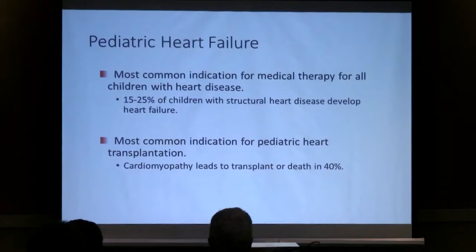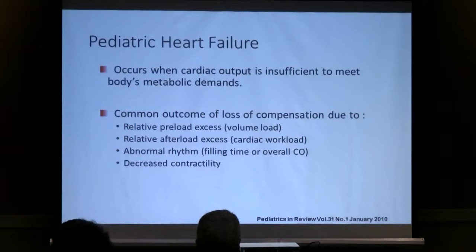So this is common also in pediatric heart disease, and a good proportion of those, even with plumbing problems with structural heart disease, will develop forms of heart failure from either extra blood flow or structural problems that mean the contractile function of the heart is diminished because of the way it was built. In fact, heart failure is the most common indication for pediatric heart transplant, although we now know that there are some transplants that are done for very severe congenital structural abnormalities.